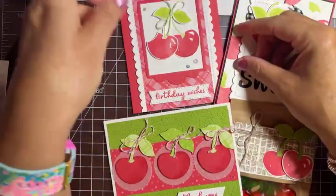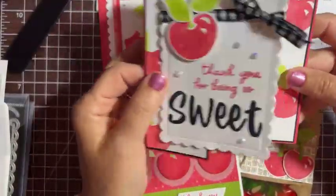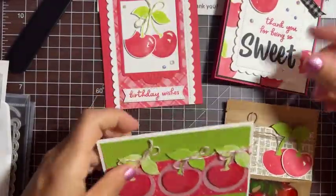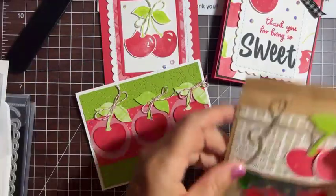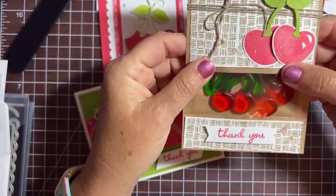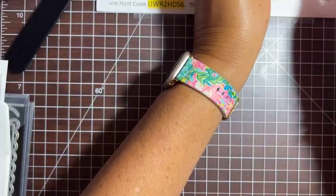Let me show you the cards we're going to make tonight. We're going to do a cute little cherry birthday card. Then we've got this little thank you for being so sweet card. You could give that to someone for anything. A nice little thank you cherry card. And then this fun little treat bag with some gummy cherries in it. So let us get started. Let me put my projects aside.